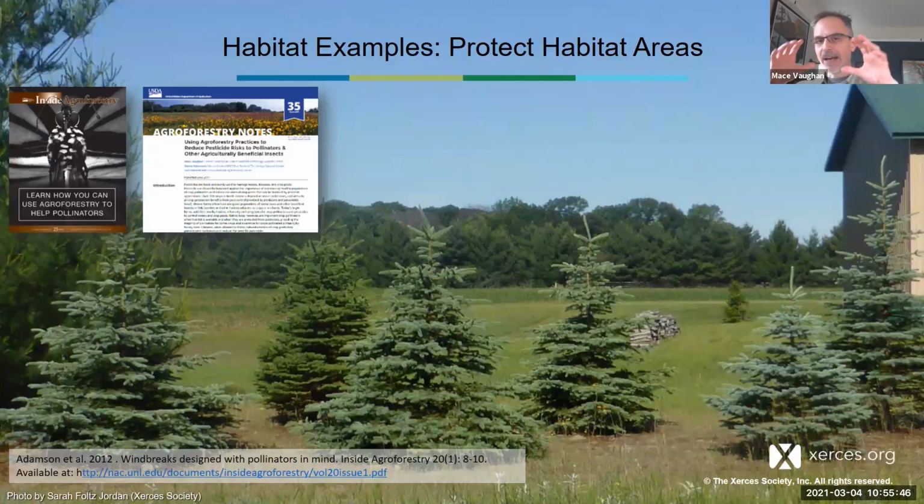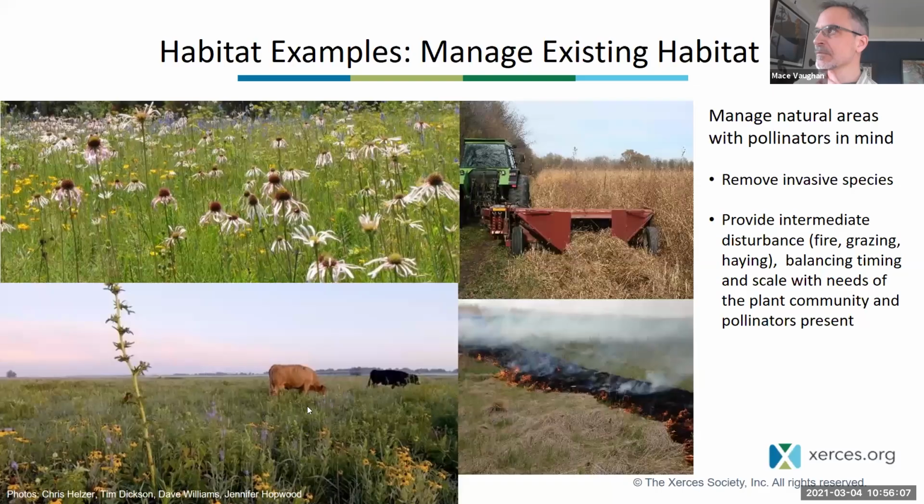So again, it's not just creating habitat, but how do we protect that habitat? How do we mitigate some of the risks that might be out there? And there are great resources, a growing number of resources, on how we design, for example, something like a windbreak to grab hold of insecticide or pesticide drift in the landscape.